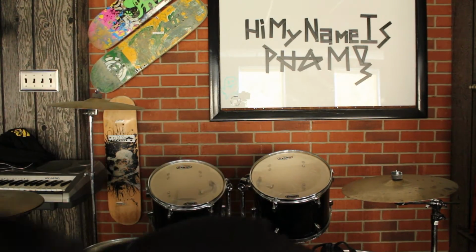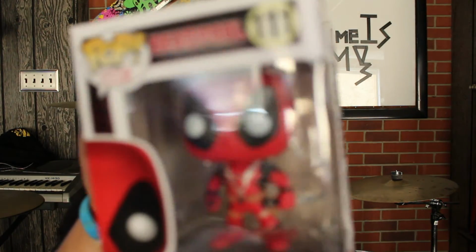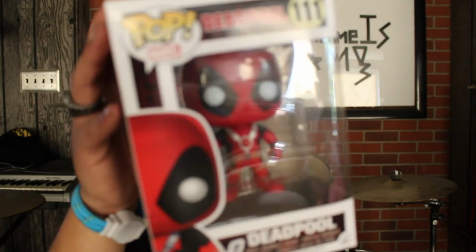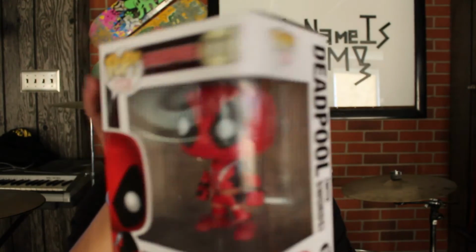And then the last six things are Pop figures, and I'll just start off with the star of the show, in my opinion, Deadpool. This one's actually a bobblehead, and there's a set of six of them in the entire set. But I got the one with the swords. That's the only one they really had available. And I actually took him out of the packaging already, and it's just fun to watch him shake his head.